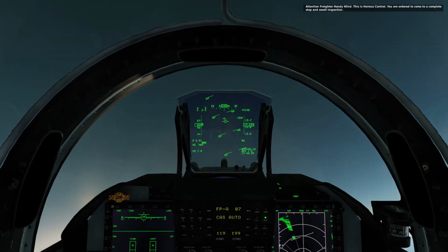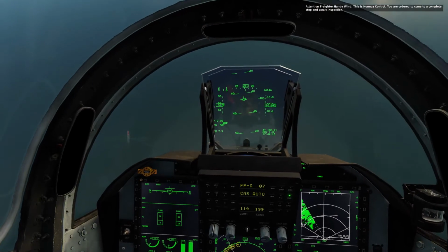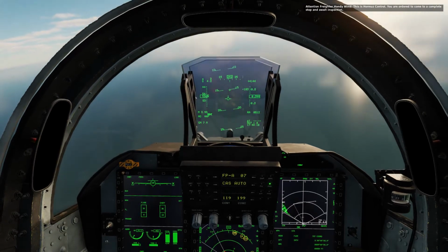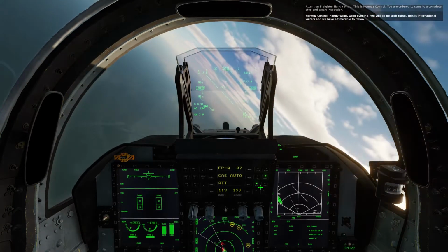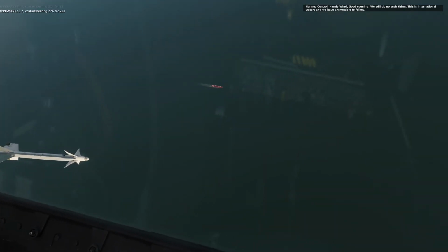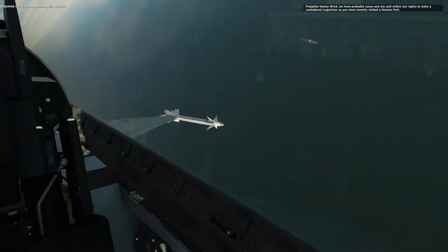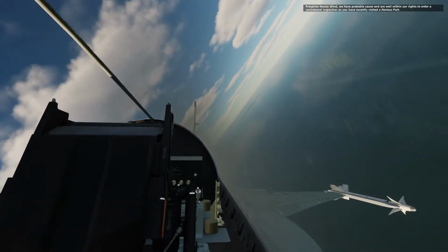Attention freighter Handy Wind. This is Hormuz Control. You are ordered to come to a complete stop and await inspection. Hormuz Control, Handy Wind, good evening. We'll do no such thing, as these are international waters and we have a timetable to follow. Freighter Handy Wind, we have probable cause and are well within our rights to order a contraband inspection, as you have recently visited a Hormuz port.